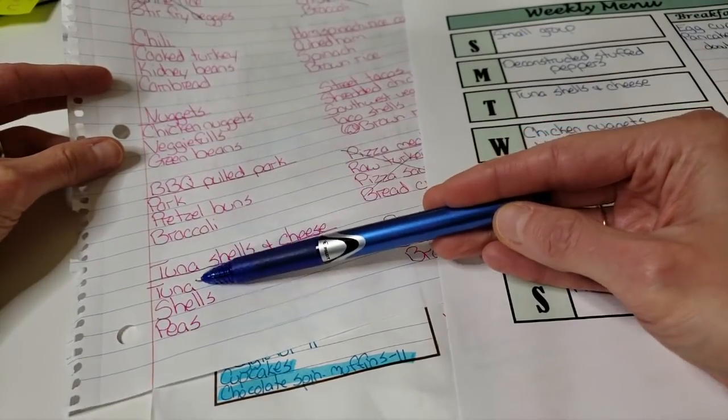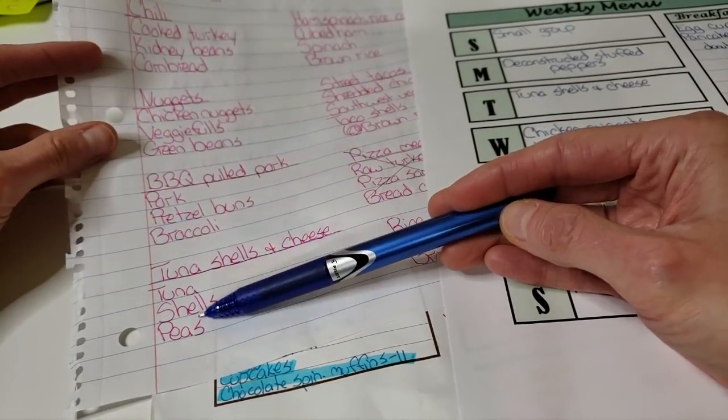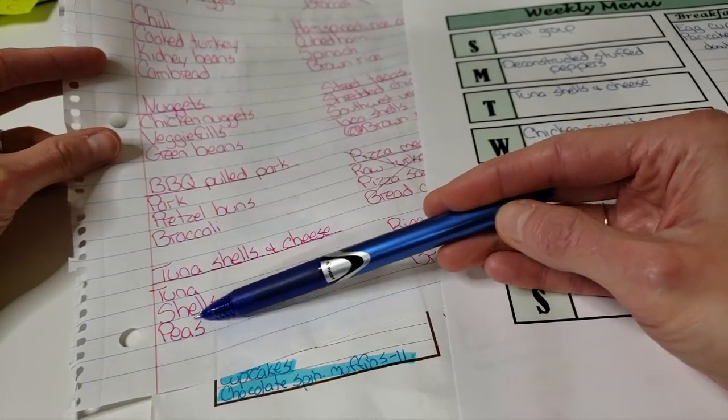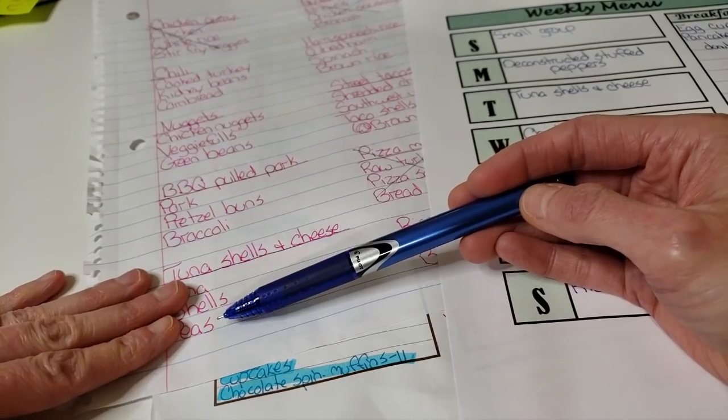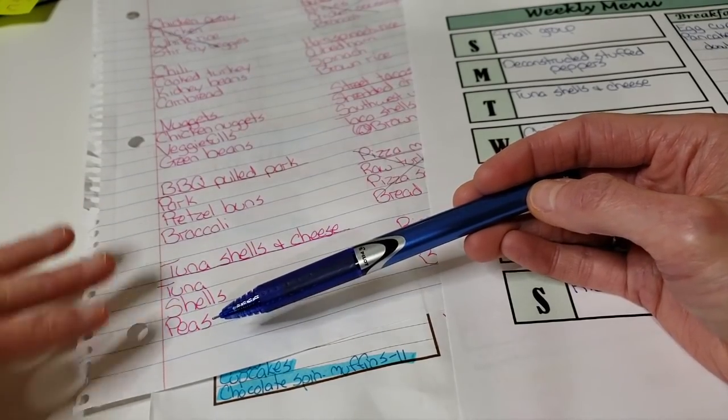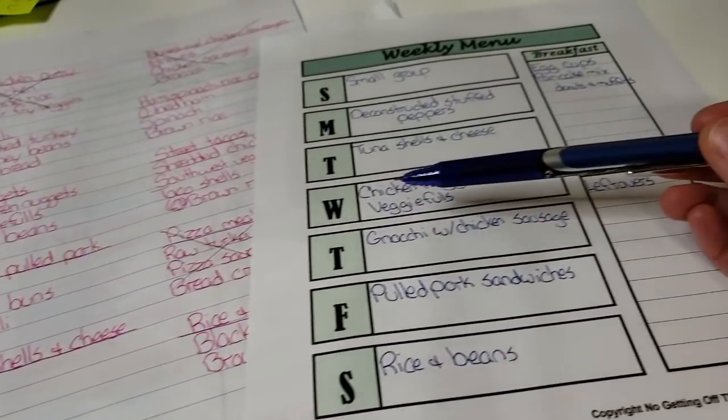This is using up the 2 cans of tuna that I have, as well as a bag of shells. And then I have like 2 half bags of frozen peas. So those are going in there. And then I've got cheese and some other things as well that will go in there.